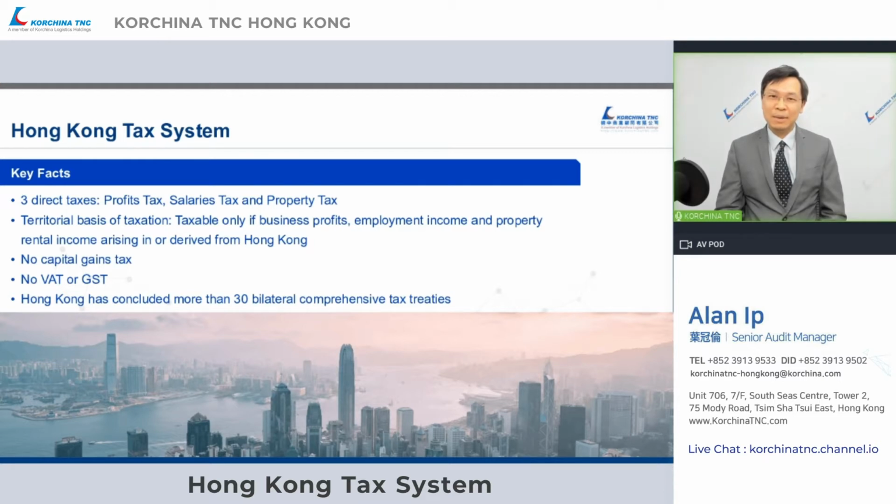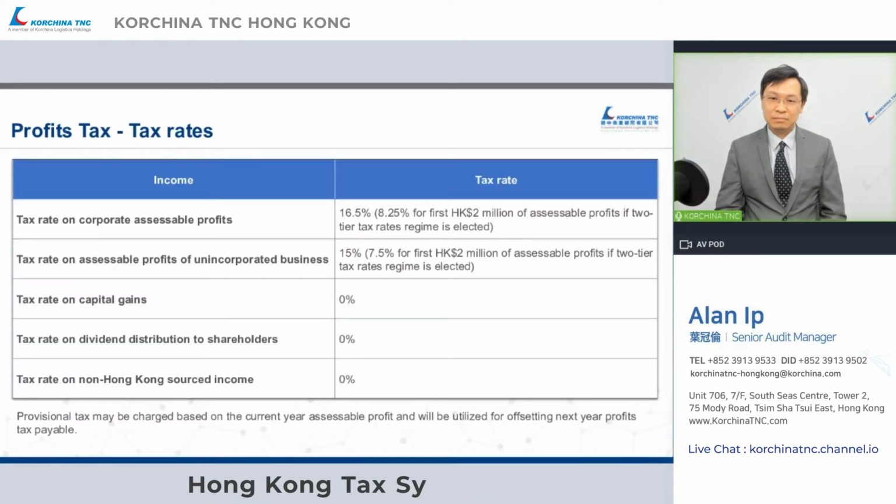Now let's talk about profits tax. The normal tax rate is 16.5% for limited companies and 15% for unincorporated business, such as partnership.